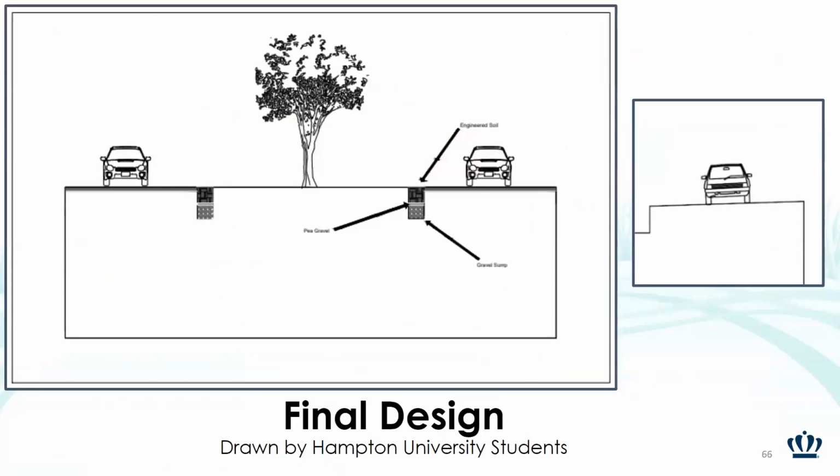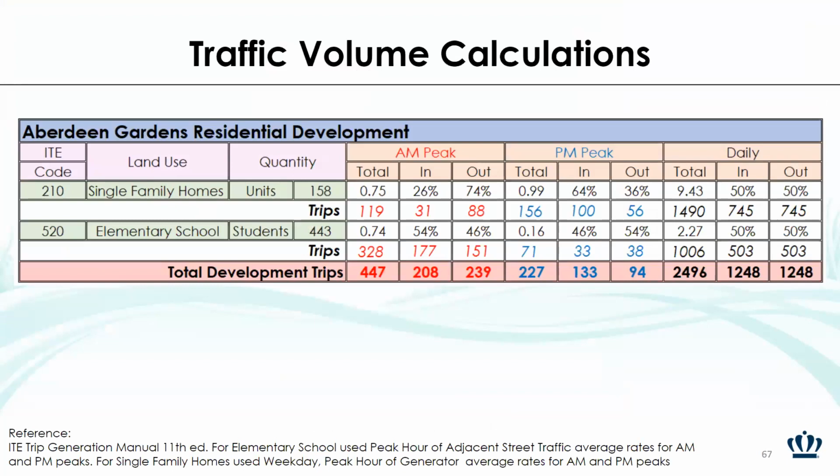Here is a drawing provided by the Hampton University architects, which shows exactly what I just talked about. You see here, this is our dry swale. You can see the 3 layers: the gravel sump, the pea gravel, and then the engineered mix on top. And then this is a replication of the roadway slope. So you'll see the roads will be sloped to the median where the water will then go into our ditch.